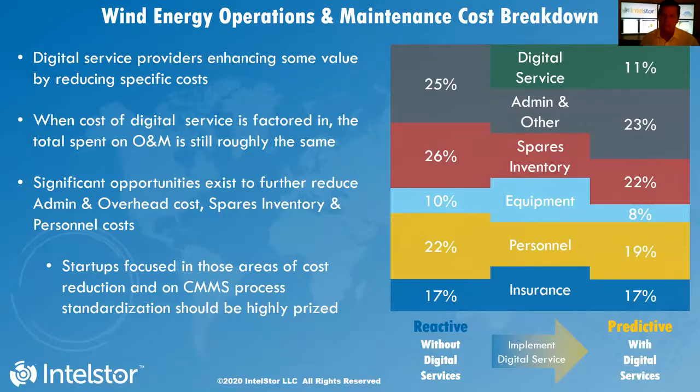The switch to a predictive maintenance, inclusive of a digital service or leveraging data, usually results in a reduction. Certainly the insurance, unfortunately, doesn't really change that much. But you can get some reduction in personnel cost, equipment cost, spares, and some administrative and overhead cost.